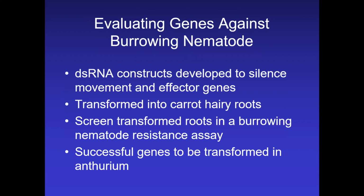So what does that mean for the Anthurium industry? Well, these genes could be very important to developing host plant resistance in Anthurium. But first we have to start at the beginning. So he developed double-stranded RNA constructs for us, which would silence these effector genes and also some movement genes that we can test and transform them into carrot hairy roots. And then we're screening the transformed roots in a burrowing nematode resistance assay in the laboratory.